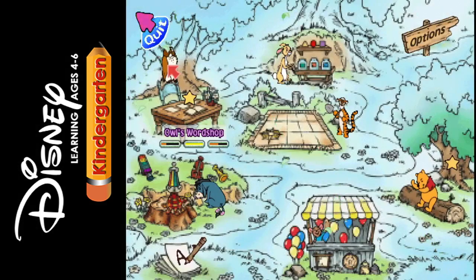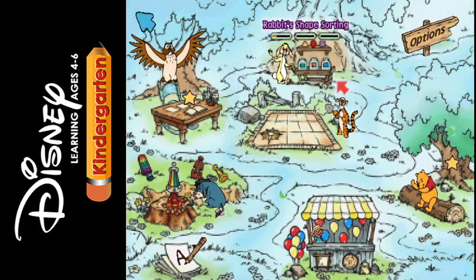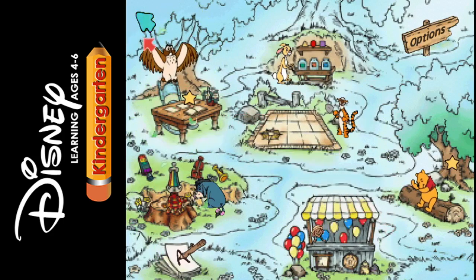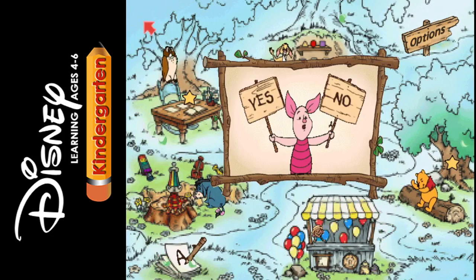Oh, goody! You've earned a star. Once you get all the stars, you and Pooh Bear will graduate from the 100-acre wood kindergarten. Roo's number balloon. Owl's word shop. Are you sure you want to leave?